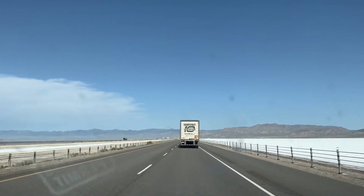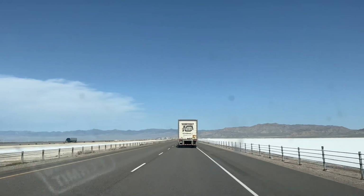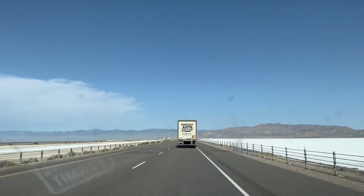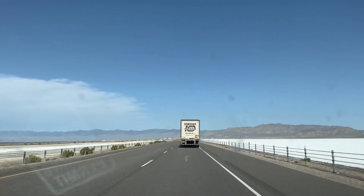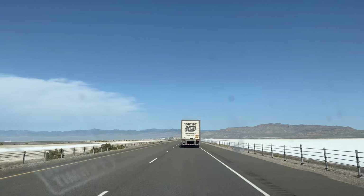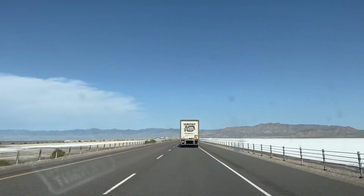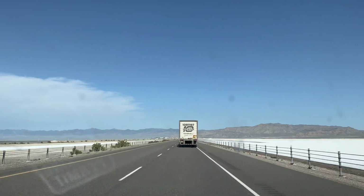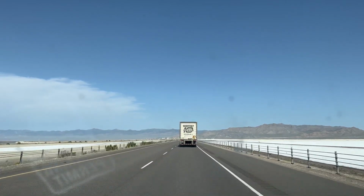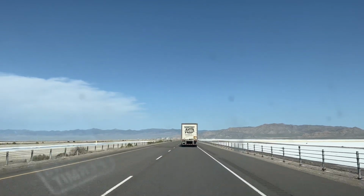But I'm going to check out the Bonneville Salt Flats pretty soon. Apparently you can drive on it. I'm not really sure if I want to drive on it because it's pretty dangerous and I don't want to get stuck. It might be wet, but you can actually walk on it. Again, it depends on how wet it is. I know there was a thunderstorm yesterday, so I'm not sure if I even want to attempt it.